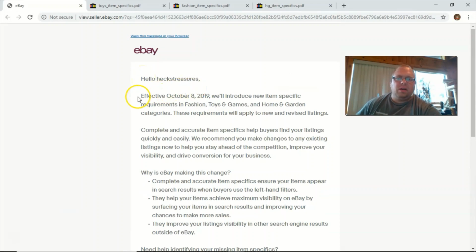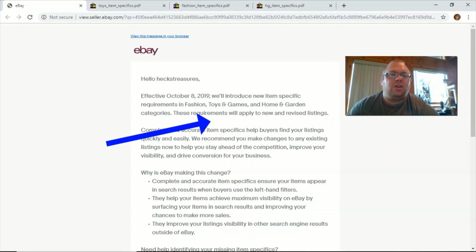Now, if you look up here, it says effective October 8th, we'll introduce new item-specific requirements in fashion, toys and games, and home and garden categories. The most important part is that these requirements will apply to new and revised listings. So anything that you currently have up, you don't have to worry about. It's not going to affect those, but if you revise something and the item's category falls under one of these specifics, then you will have to edit it appropriately before it will let you continue to list that item.